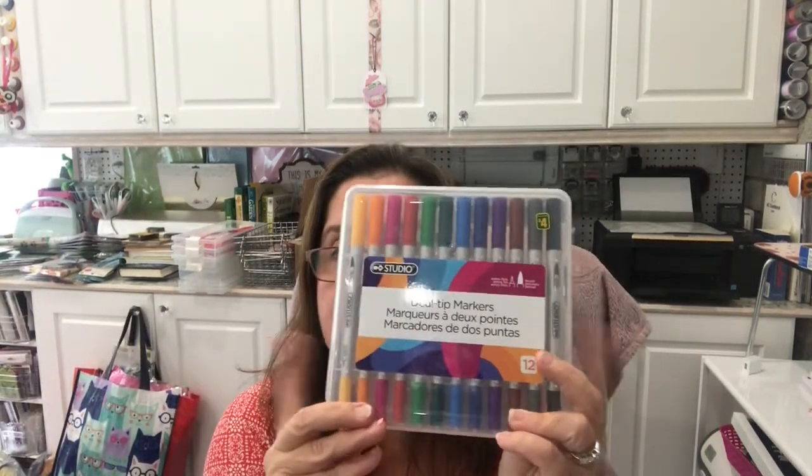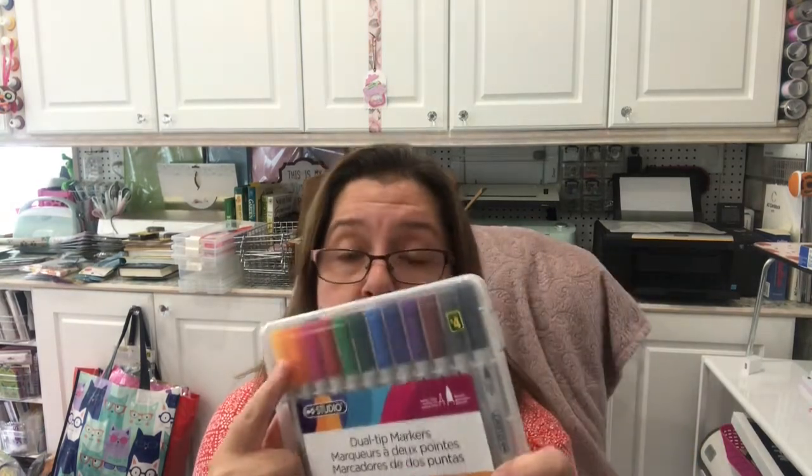I also got a box of double-ended dual tip markers. What's fun about these, and this is why I picked up this set for my couch kit, because they're double-ended, so you get an extra fine point and a brush tip point. I thought that was a good deal. It's $4, you get 12 of these dual tip markers. I have tried these before and they're great. And they come in a nice case, which will do well in my basket here.